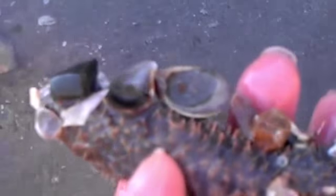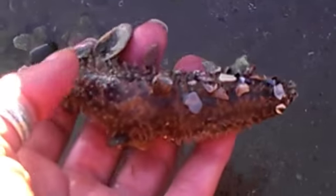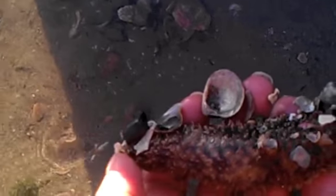we have sea cucumber. He's got all this stuff stuck to him. He's a sea cucumber. He looks like a cucumber in the sea. This is a baby one because they get bigger.